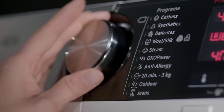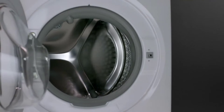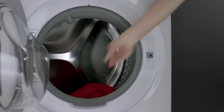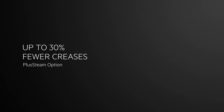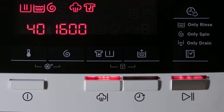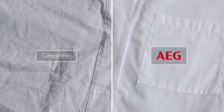The Erco Power program is ideal for daily loads of up to 5 kilograms, washing in under an hour without compromising performance or sustainability. Using the plus steam option at the end of a washing cycle reduces creases by up to 30% for less ironing, less dry cleaning, and less wear and tear on fibers.